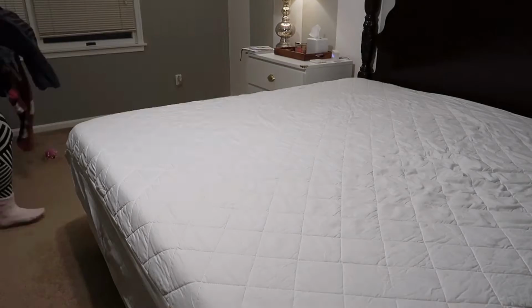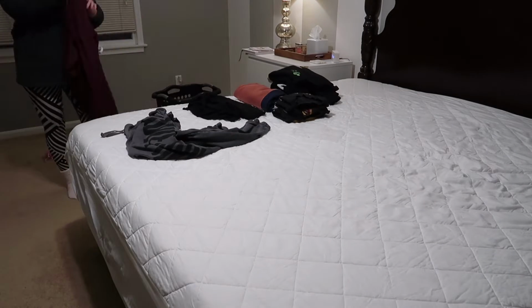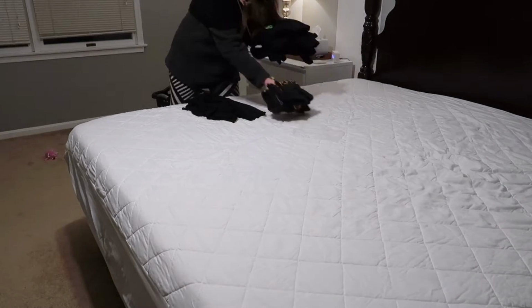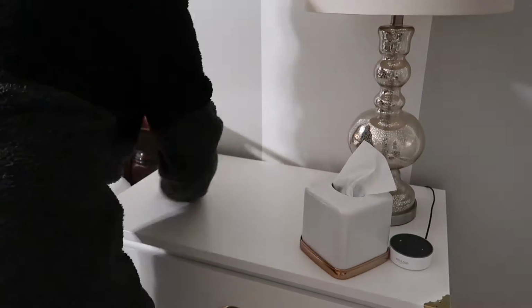And then I'm just folding some of my laundry that's been sitting here for a couple days. Also, even though this is a whole house clean with me, I did not do it all in one day. It's very rare that I find myself able to clean my entire house in one day. So this is like over the course of 3 days. Then I'm doing a little dusting around our nightstand and dressers.